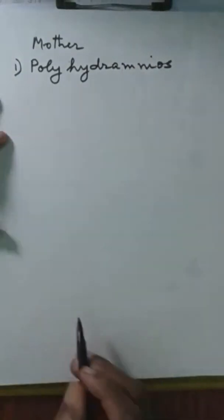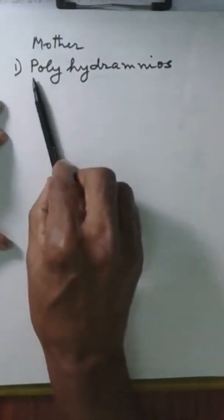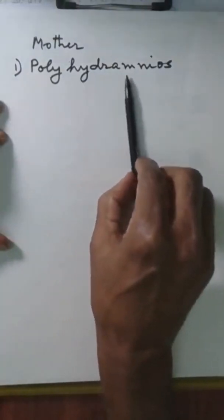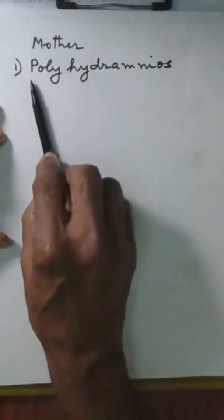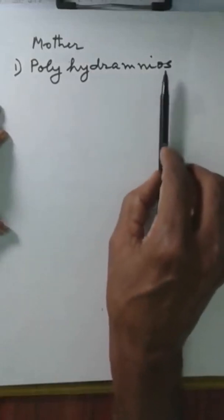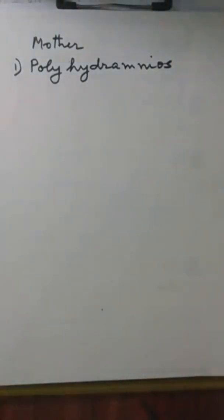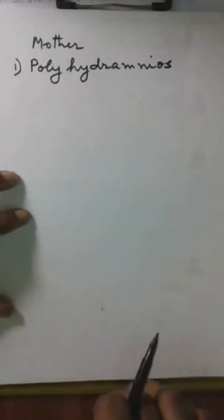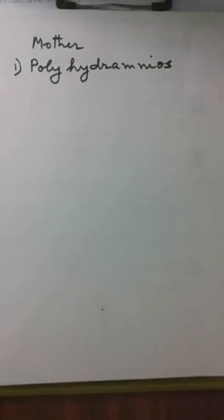Polyhydramnios. Poly means more or higher quantity. Hydramnio means amniotic fluid. So this anomaly is also considered as an indication that this pregnant woman is having a child with Hydrops Fetalis. For some doctors, this may not be a sure indication, but this also can be considered.